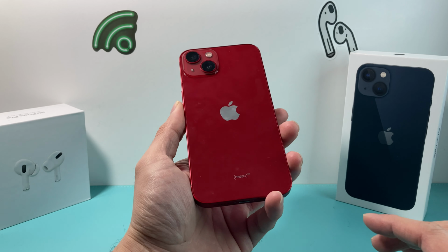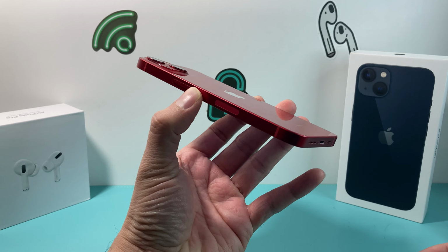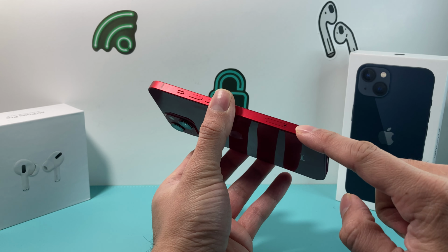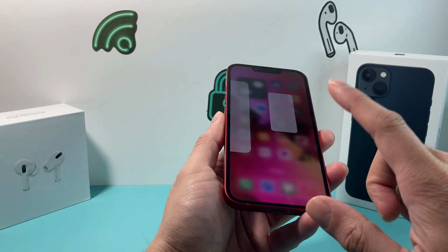You've got these two 12 megapixel cameras on the back, which are diagonally placed. You've got the back glass here. It does have 5G capability, and most importantly, it has the SIM tray for a physical SIM card, which we'll explain in a second why that matters.